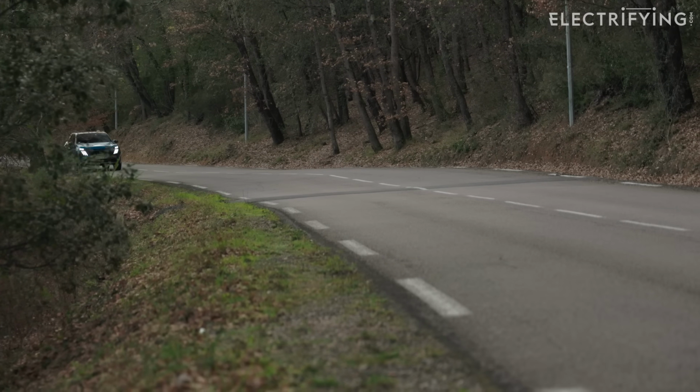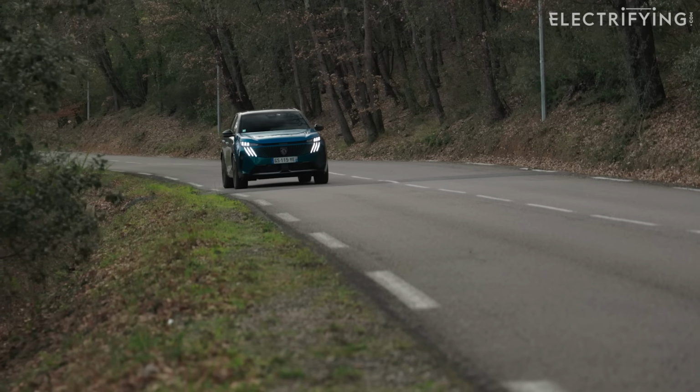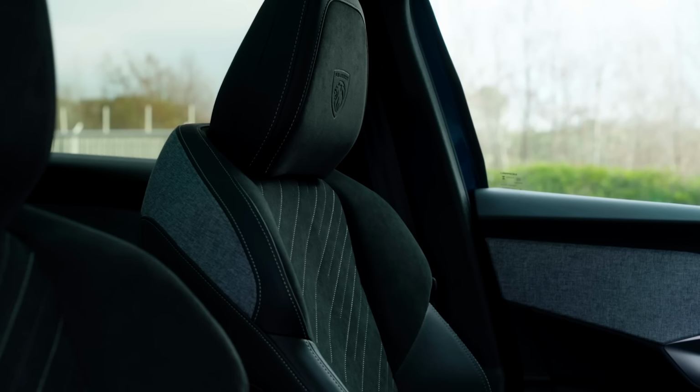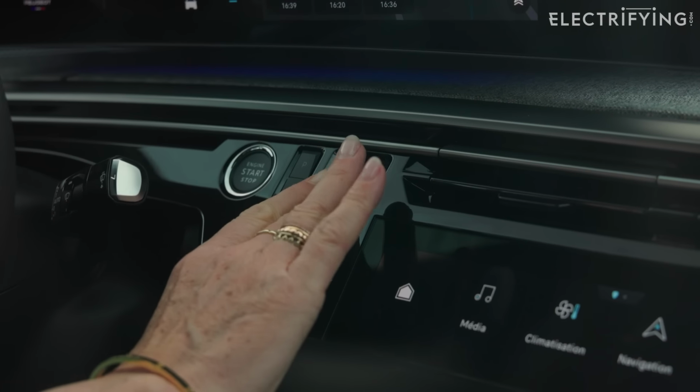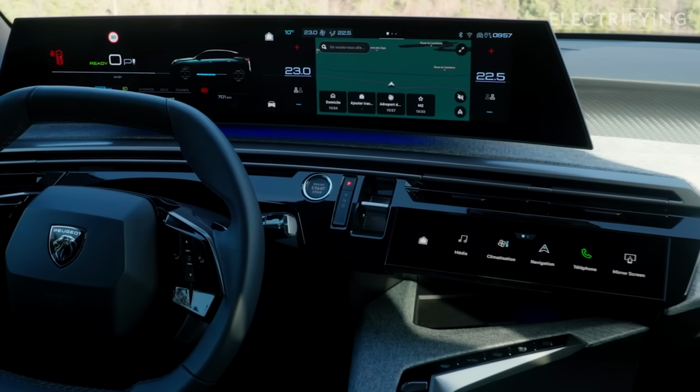What I do appreciate is how light and airy and comfortable the driver's seat is. The seats are good for a longer journey, and I also like the position of the gear selector, which is just off to the side of the steering wheel.